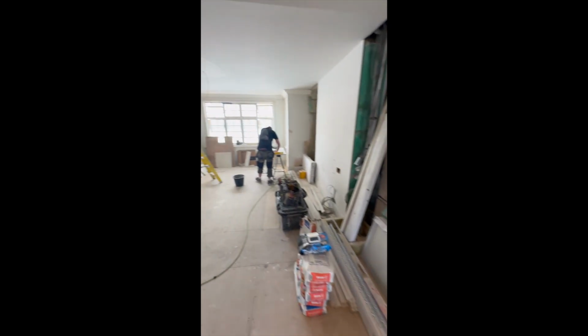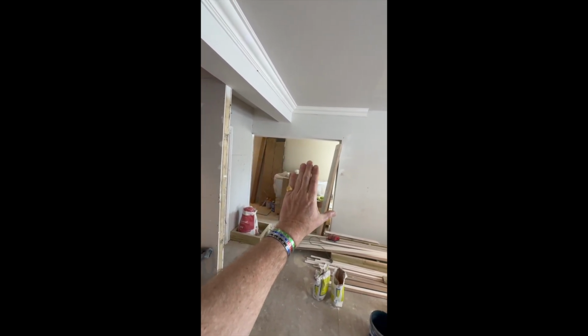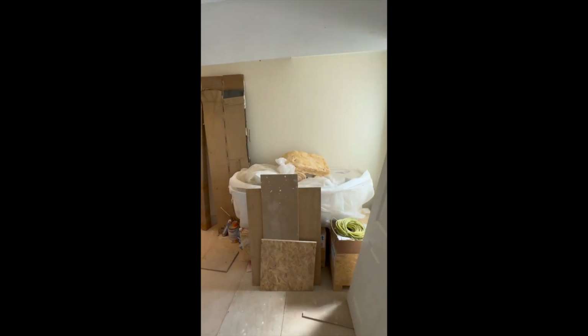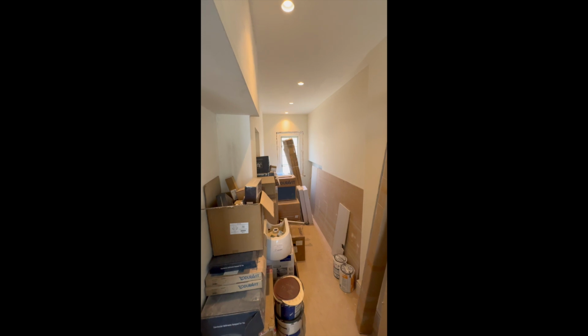And then coming round, we will have a bank of wardrobes all the way along here, but then with 2 of the leaves of that wardrobe's doors going into an additional walk-in dressing area, which will be fantastic.